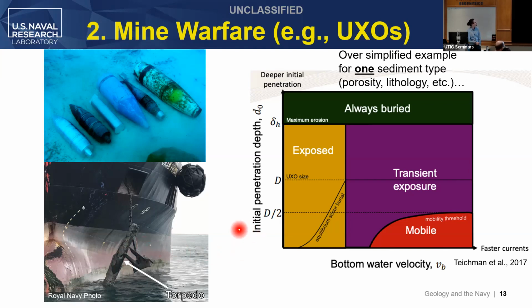So what we care about is how these types of ordnance and these types of things on the seabed react to things like water bottom velocity.